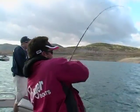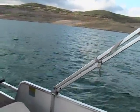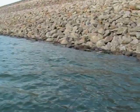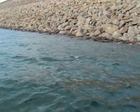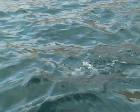Big one! Dude, it's a big sucker right here. It's a big striper. Nice job. Dude, it's a trout. This might be the lake record trout, dude. This might be the lake record.